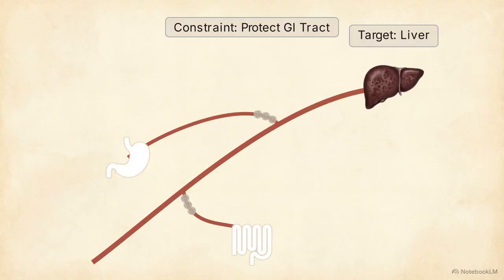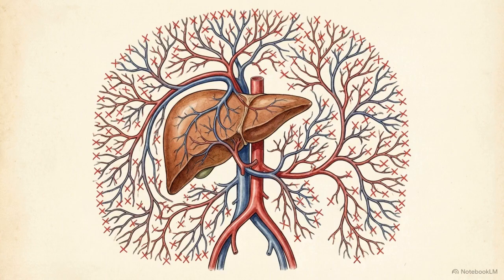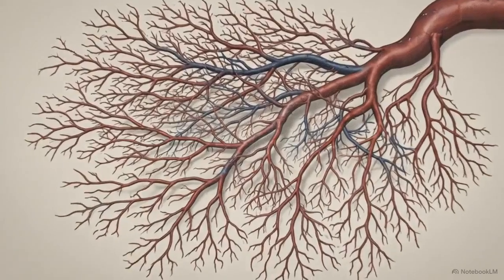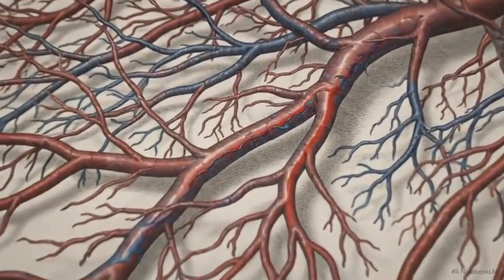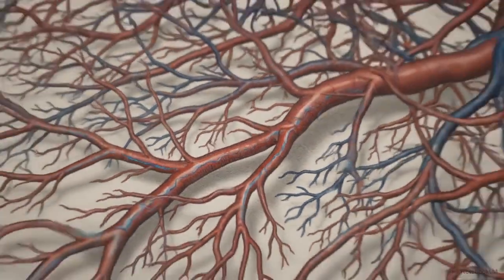To prevent this, the physician performs a prophylactic coil embolization. They intentionally block the right gastric and gastroduodenal branches before the Y90 is introduced, physically walling off the route to the stomach. The intense localized radiation of Y90 requires absolute spatial control. The procedure depends on mapping every flow pattern and plugging every collateral escape route before the isotope ever leaves the catheter. Stepping back, the intricate abdominal vascular network reveals a strictly ordered system of pressures and fluid dynamics.